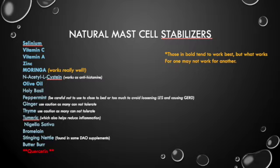Bromelain is another natural mast cell stabilizer, but it also lowers your DAO levels, so you'll want to use caution on that one. Stinging nettle is also a good one, and it's found in some DAO supplements.